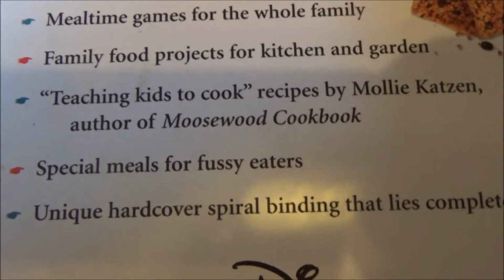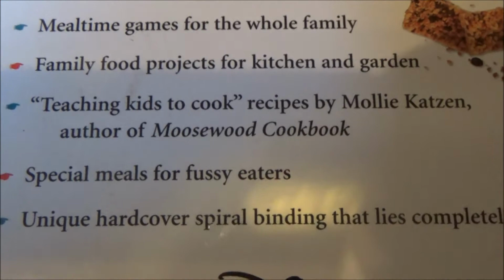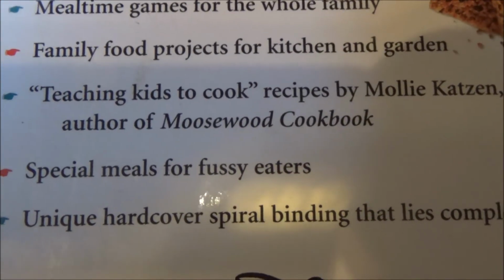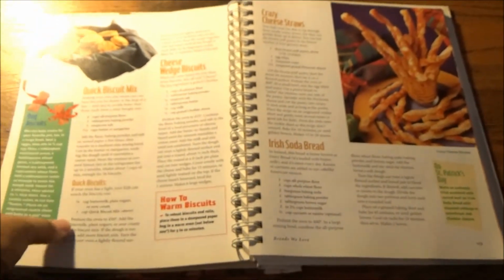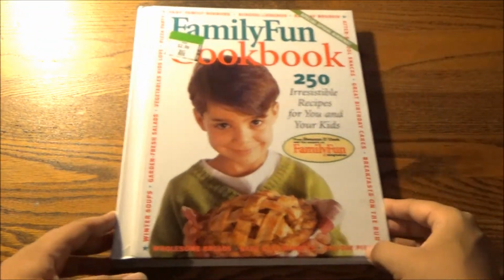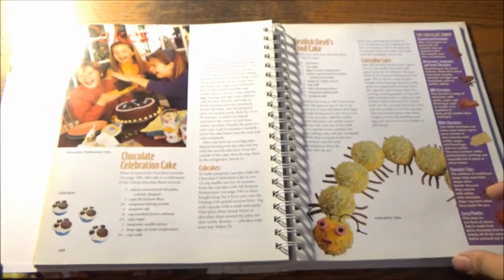As you saw throughout this video, teaching kids to cook recipes by Molly Katzen, author of the Moosewood Cookbook. If you want to moose it with your kids in the kitchen, her recipes are a really solid way to go. Special meals for fussy eaters and a unique hardcover spiral binding that lies completely flat. As you see here, back, open, and front. Generally, I'm not a big fan of spiral-bound books of any kind, but this is one of the easier to handle and maintain spiral-bound books that I've come across in a while.